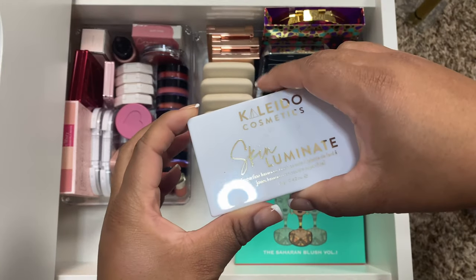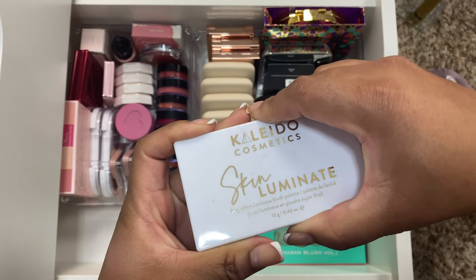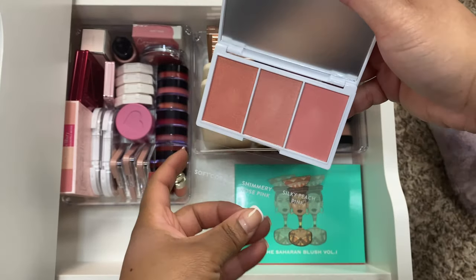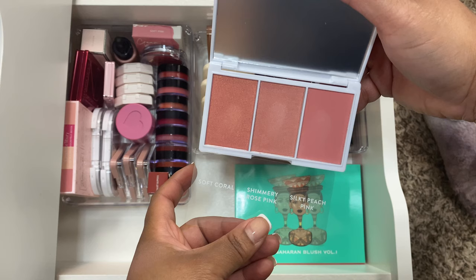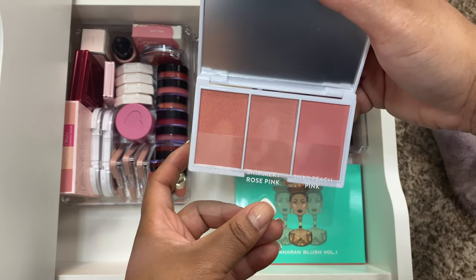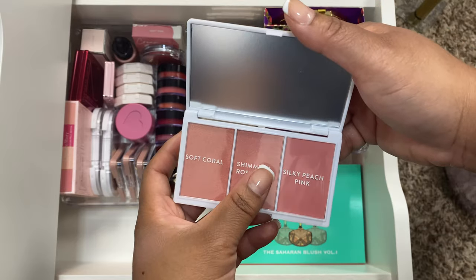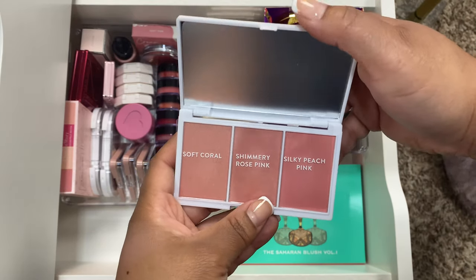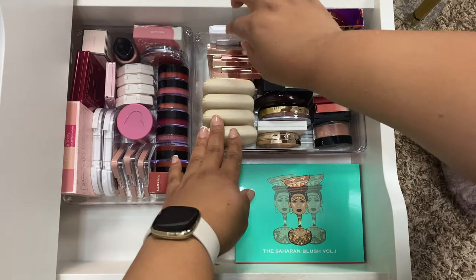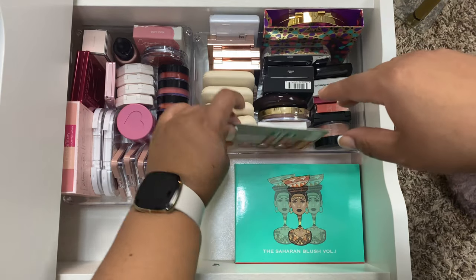This one is from Kaleido Cosmetics. This is the Skin Illuminant. It comes with three different blushes in here. So those are the colors: Soft Curl, Shimmery Rose Pink, and Silky Peach Pink. Not really my colors, but like I said, got it from Ipsy. So what can I expect? Even though you tell them complexion colors, they don't give you what you want.